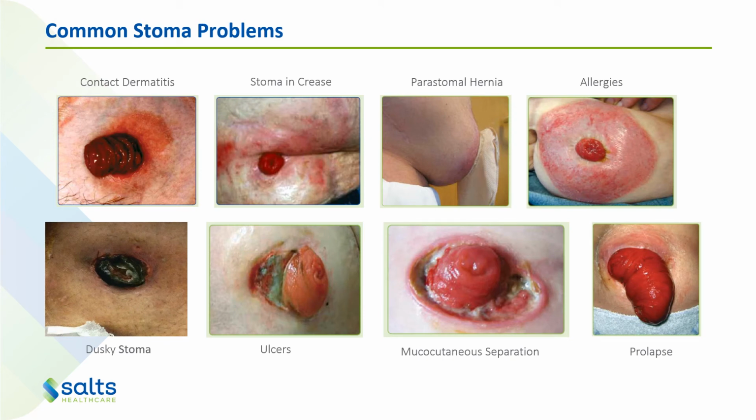So these are some pretty bad examples of common stoma problems. You've got contact dermatitis. If you've got a stoma in a crease, that can lead to much more leakage because it's much harder to get a seal of that hydrocolloid. We've got peristomal hernias, allergies, dusky stoma, ulcers, mucocutaneous separation, and a prolapse. The really, really important thing is that if you have a patient with a dusky stoma, you get medical help for this right away as it can be quite serious.